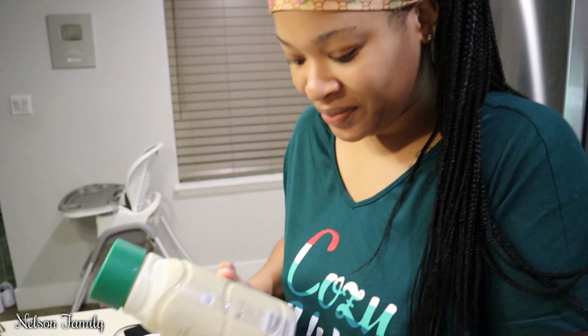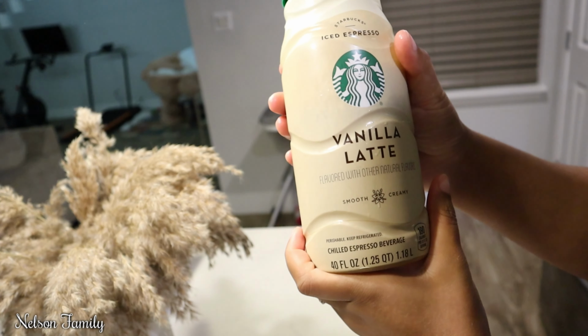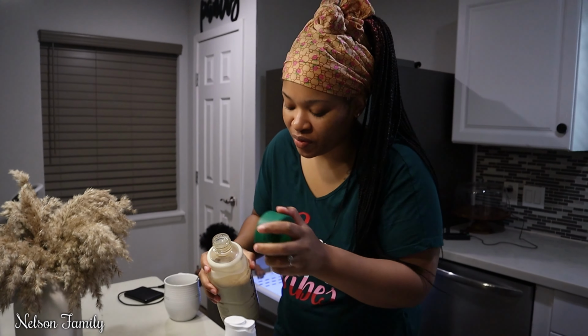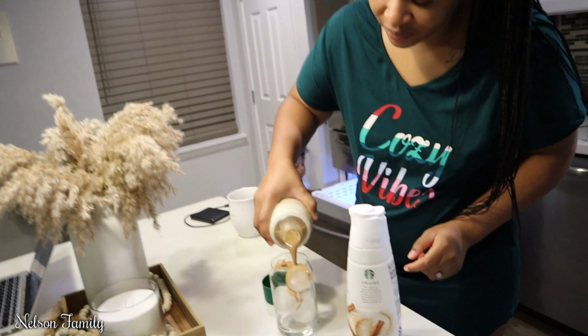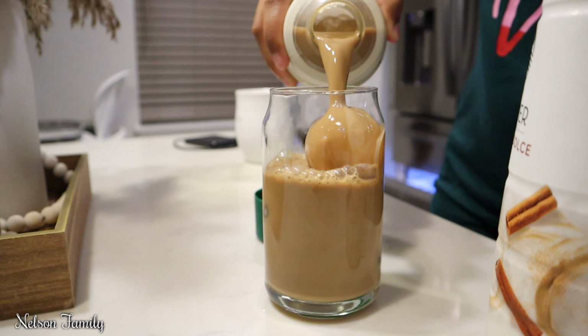All right. So what all you put in your coffee, Mama? This is just vanilla latte, vanilla. Iced espresso, okay. The Starbucks brand. All right. I really don't like the vanilla because it don't really have much of a taste to it. Which one is your favorite? Mocha. Mocha, your favorite? Mocha. Ah, it's so fancy looking. Hey, that's butter.